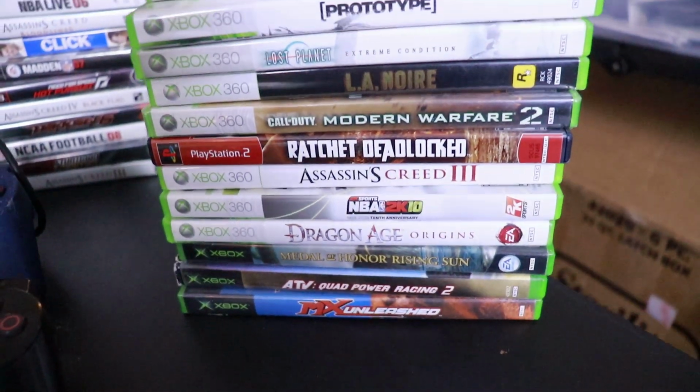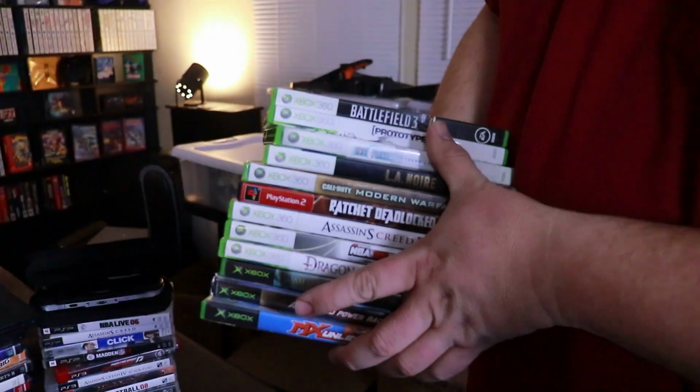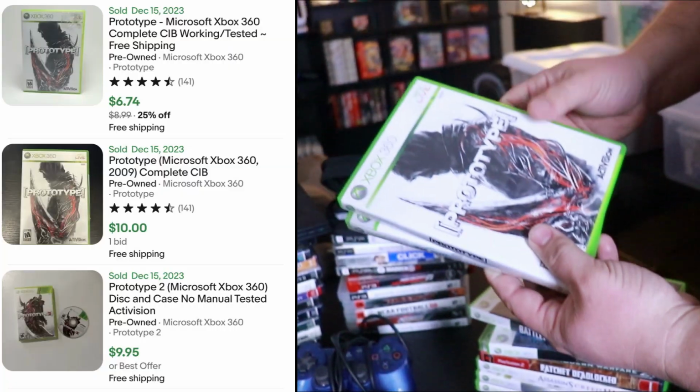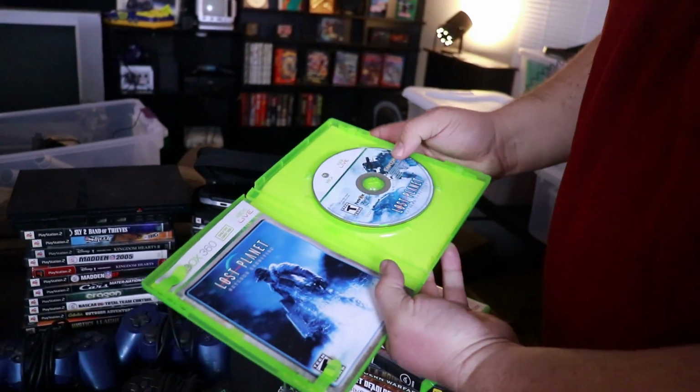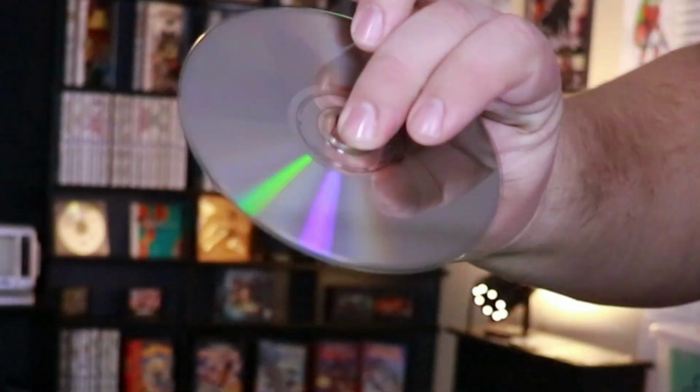I asked him if he had more games. And he did. Mostly just a bunch of fillers, but he did have some interesting titles. Like this first one here, Prototype, then accompanied with The First Lost Planet. These were complete in the box and looking clean.